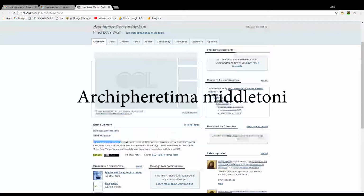Archiphytma middletoni is a giant earthworm found in the Philippines. I guess they're indigo blue worms. So they're not black, they're actually blue, like a dark blue worm. They have white spots with little yellow centers that resemble little fried eggs. That's how they got their name, fried egg worm.